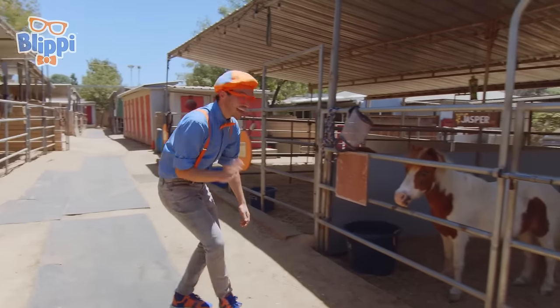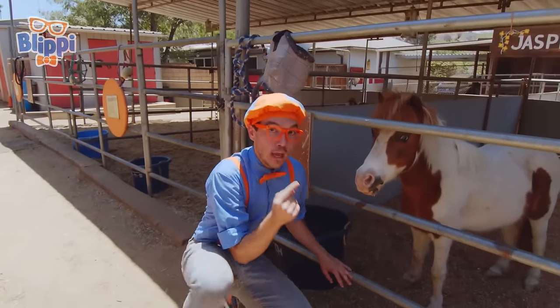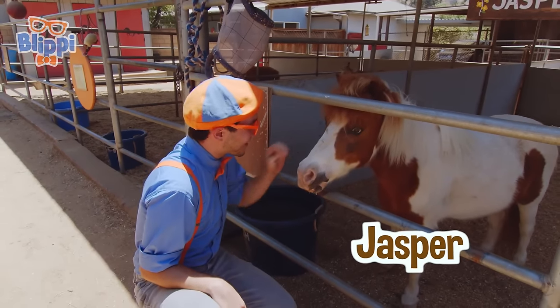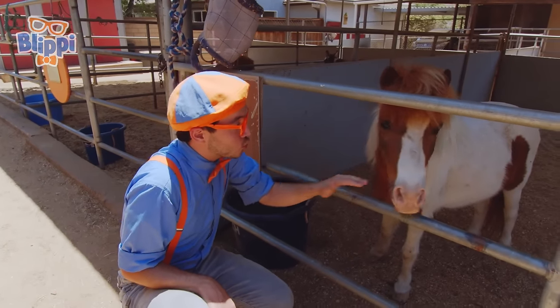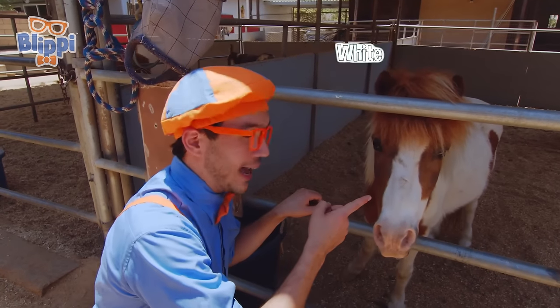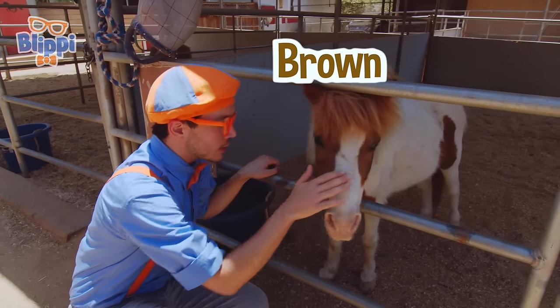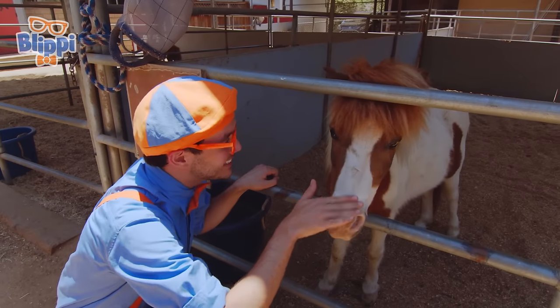Look at it. It's a horse. Hello. Yeah. And this horse has a name. Its name is Jasper. Hello, Jasper. Jasper is so sweet. Look, Jasper is the colors white and brown. Whoa, Jasper is so nice and really soft to pet.